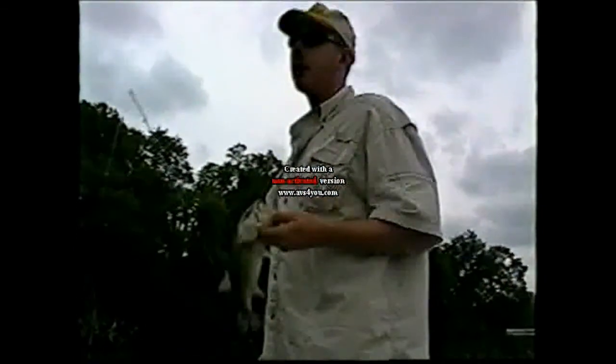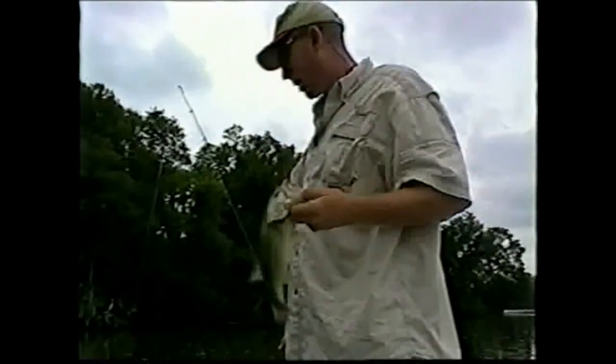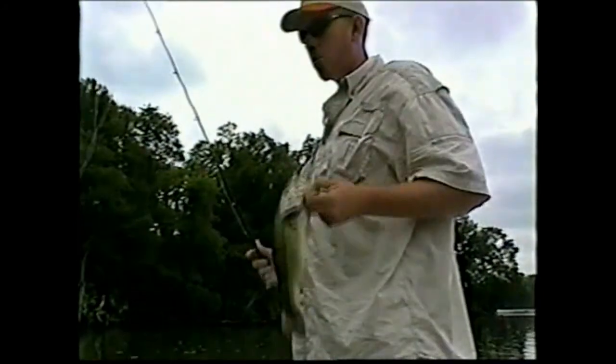We probably spent the last three hours in this little pad field. Went around and around with the Senko. They finally stopped hitting that. Then I threw the buzzbait around and around. Then I threw the spinnerbait around and around. Nothing, not a strike for the last half hour, 45 minutes.